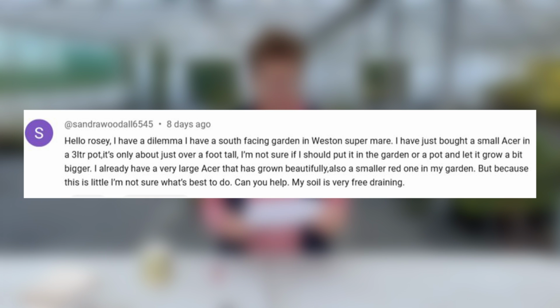I already have a large Acer that's grown beautifully, also a smaller red one in my garden. But because this is a little one, I'm not sure what's best to do. Can you help? My soil is free draining.